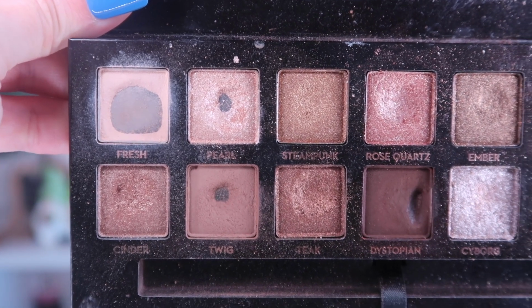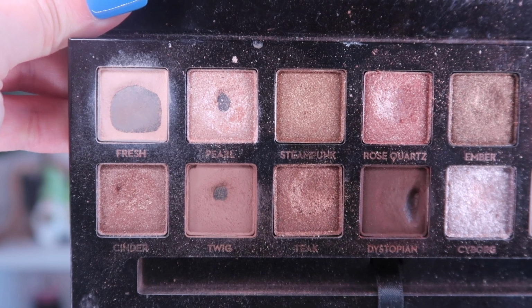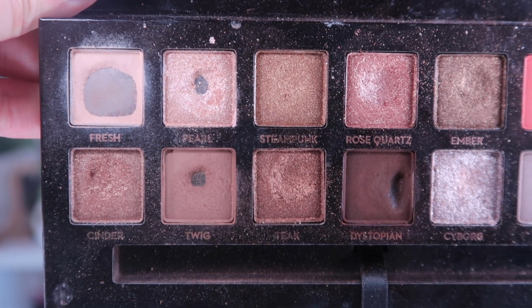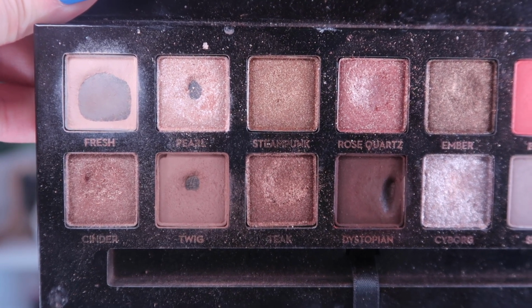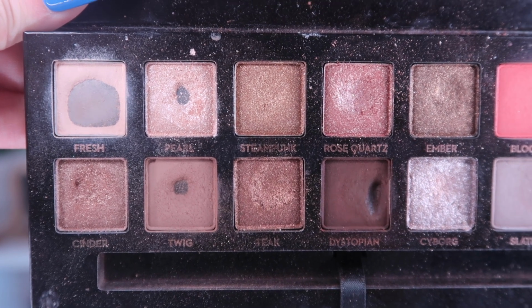Moving on to Pearl, I used Pearl quite a bit on the inner corner, and I'm fairly confident that this pan has expanded, or at least the dip surrounding the pan has gotten deeper. So I did reach for Pearl a total of 6 times in February for a total of 17 uses within this project.